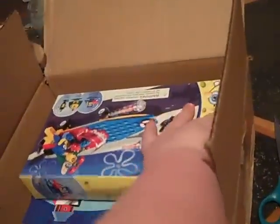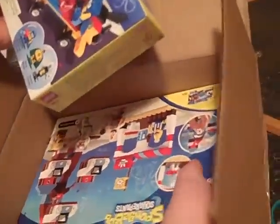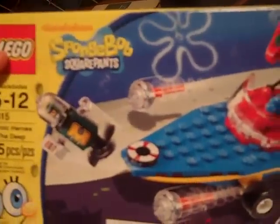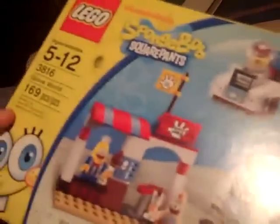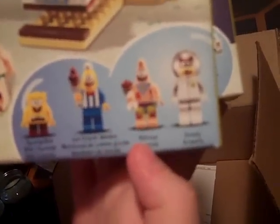We got a package. Two packages of Legos. We got the SpongeBob Heroic Heroes of the Deep set, and the Glove World set. They come with SpongeBob, Ice Cream Vendor, Patrick, and Sandy. This one comes with SpongeBob, Patrick, and Plankton.